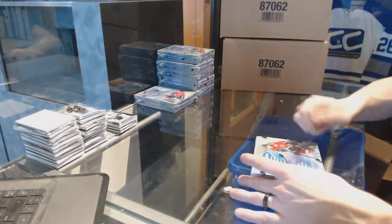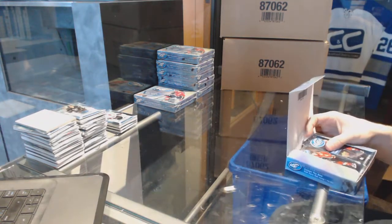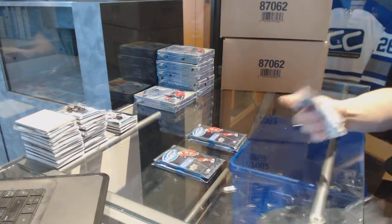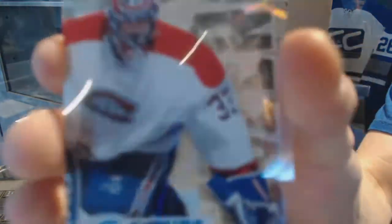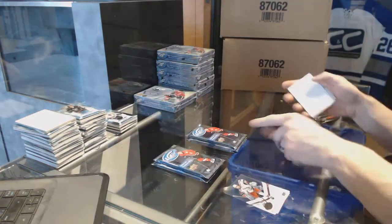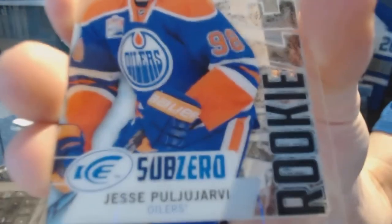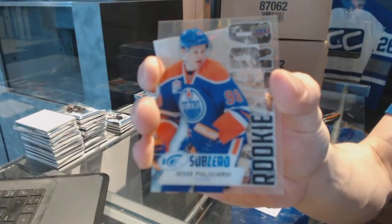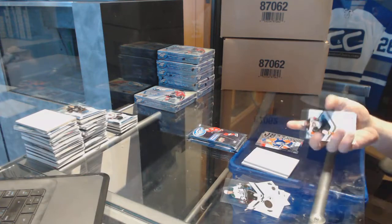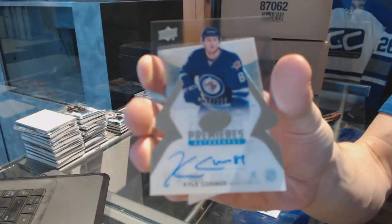All right, box four. We've got a Sub-Zero for the Montreal Canadiens, Patrick Roy. We've got a Sub-Zero rookie for the Edmonton Oilers, Jesse Puljujarvi. We've got an Ice Premier's autograph, number to 299 for the Winnipeg Jets, Kyle Connor.